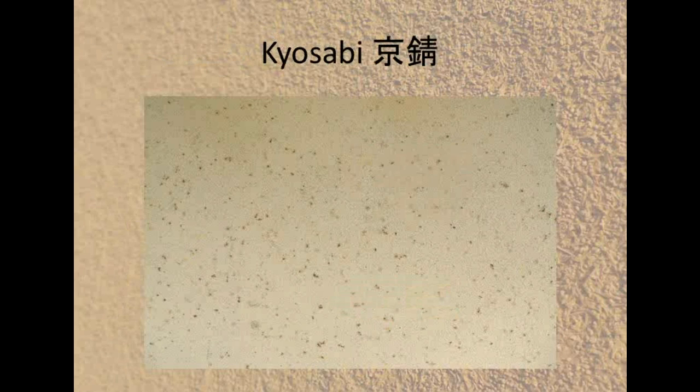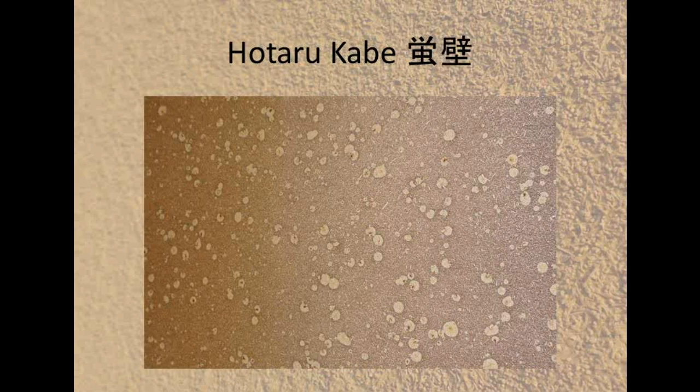Another example of Mizugone that's common is kyosabi, and what you do is you add iron filaments or flakes of iron to an earth plaster, and over time those flakes will rust, and that's what gives it its spotted effect. And then taking that another step further is hotarukabe. And what will happen is the earths that have some sulfur in it will develop these white spots. And the sulfur is less than 1%, and I mean it's less than that. But if you don't have that in the plaster, the iron flakes will just rust. But if there's some sulfur in the earth, you don't add it. It's just naturally in the earth. Some earths will do this.